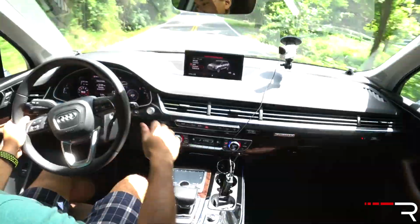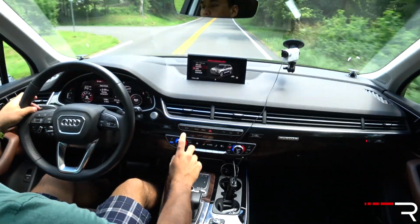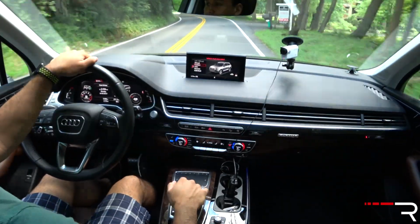Now, speaking of which, when you want to just drive this car normally, I'll put it into its comfort setting here. It'll actually rise the car up slightly. And this car still drives really, really well. I was expecting it to be a boat in comfort mode. It's not. The suspension definitely gets a little bit softer. You honestly don't even notice this car has 21-inch wheels. The steering gets a little bit lighter.